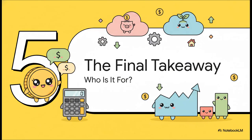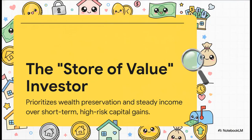All right, we've seen the good, the bad, and the numbers. So let's pull it all together in our final section, the final takeaway. The big question we need to answer is, who on earth is this investment actually for? And the answer is, this property is practically designed for what the memo calls the store of value investor. So who is that? It's someone who isn't trying to get rich quick. Their main goal is to protect their wealth. They want to put their money somewhere safe in a great location, let it ride out inflation, and just collect that rent check every single month. They're not gambling on a market boom. They're playing the long, steady game.